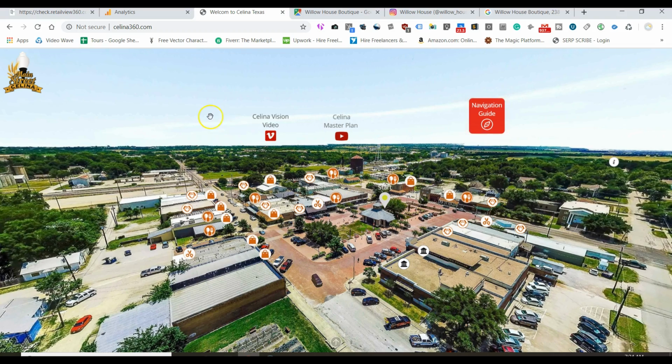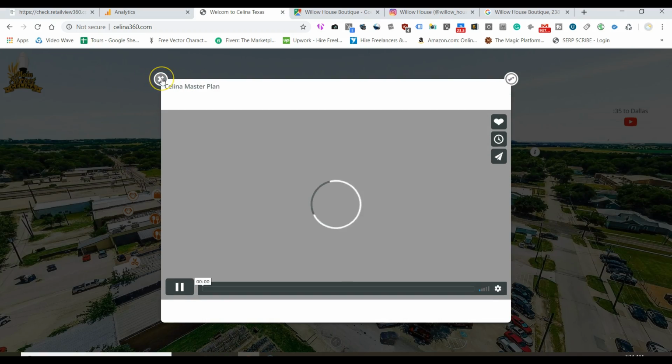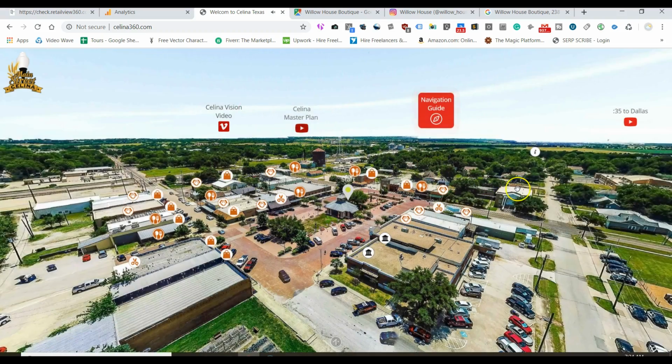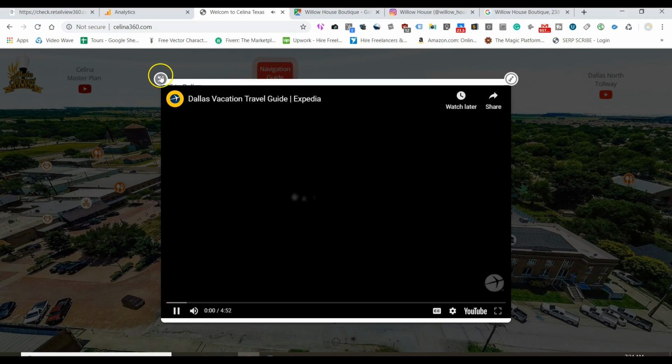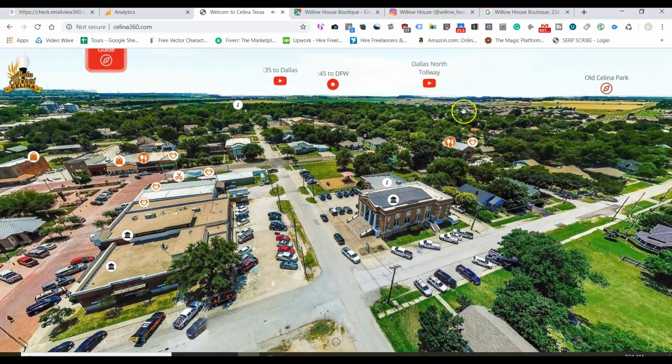In the sky, you can see we have some Celina information. We've embedded some videos in here where people can actually understand what's going on in Celina. There's one of driving down to Dallas. It takes about 35 minutes. So we're trying to help people with the actual experience. Talks about the Dallas North Tollway.